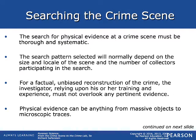Now, when they start searching through the physical evidence, it should be thorough and systematic. This always reminds me of science, it becomes very scientific, right? So they're searching in a very systematic manner. There are different search patterns, and that depends on how big the crime scene is and where it's at and who is there and how many people you have to help.